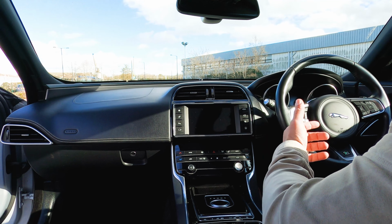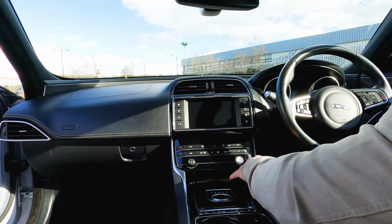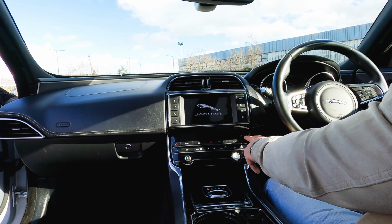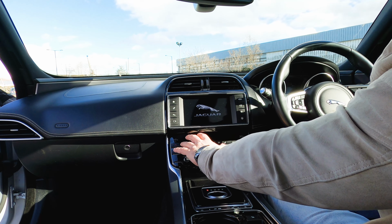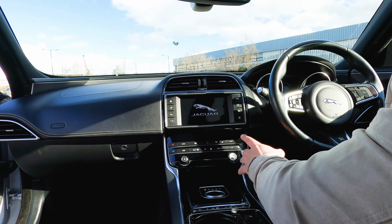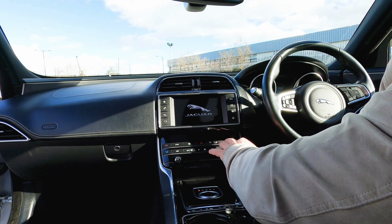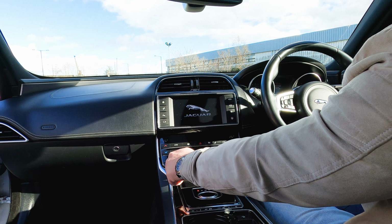Now, one thing that tricked me, it's the fact that the climate controls only have a screen right here. I really thought that this is gonna be the screen for the climate controls, but you just have these little two screens here. And for the rest of the controls, you just have some plain little buttons over here.